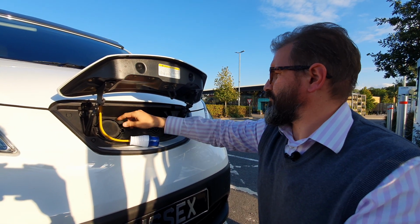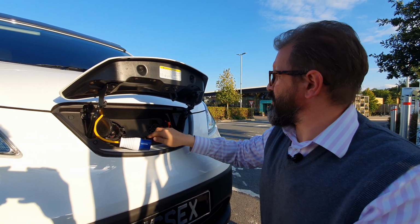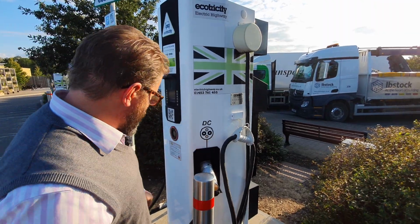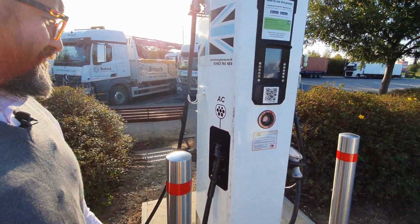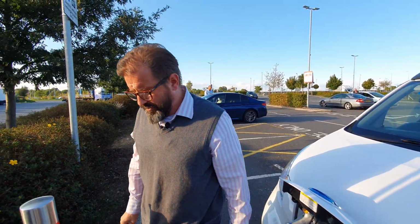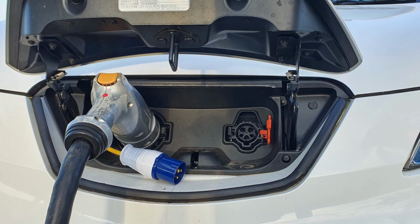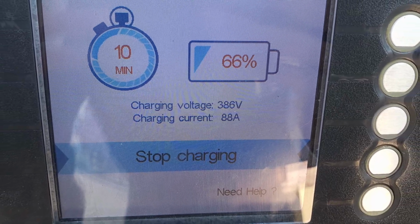We've got this port here and this port here, and both of these are charging. So you see this with 2 big pins and this with 3 little pins. Now let's compare that to what we've got here on the charging point. DC, 2 big pins, and AC, that's got the little pins. Plug the vehicle in like that, press DC, so it says charging, batteries at 48%, it's charging at 365 volts and charging at 106 amps.